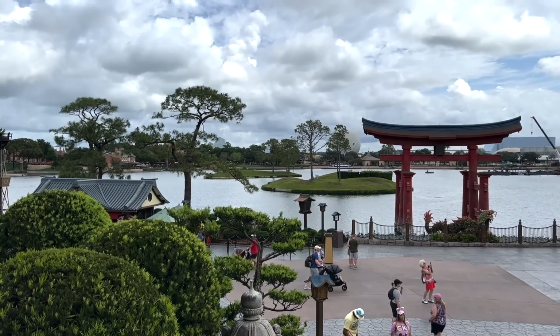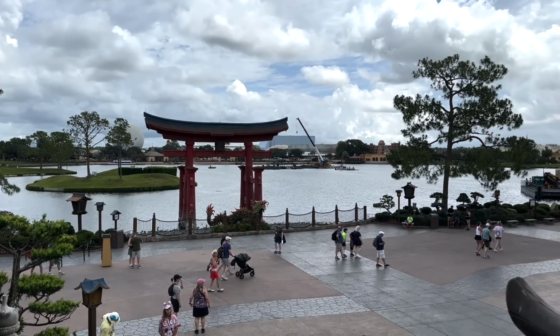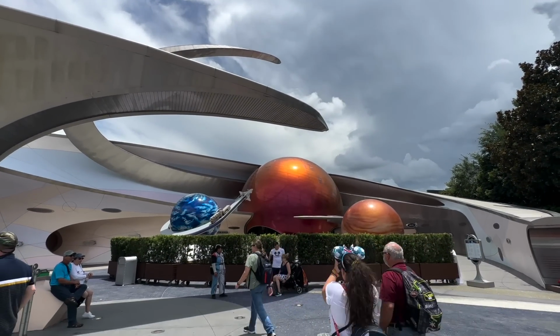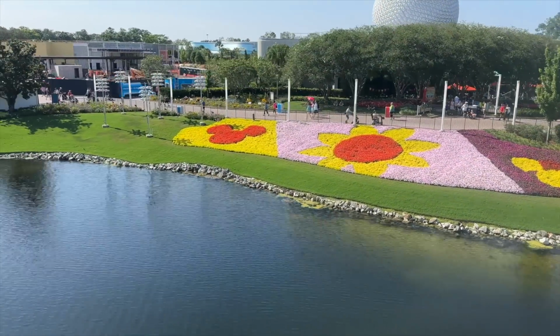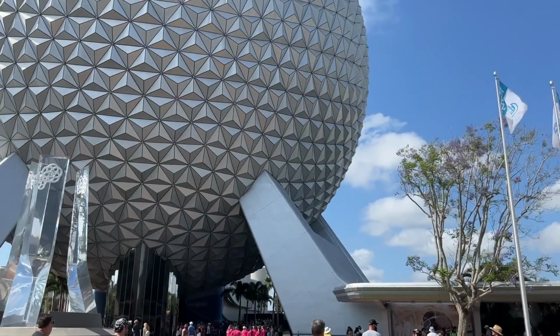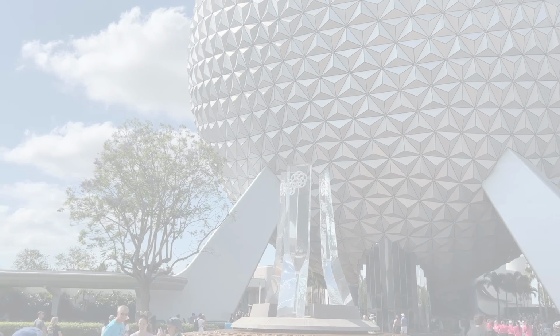Those same color schemes are represented in each area that you enter, with World Showcase as the exception, since that area is all about keeping up with the cultural theming of each pavilion. Other than that, World Nature keeps things pretty green, World Celebration is all about their blues, and World Discovery embraces the reds, so you never have to wonder about which world area you've stumbled into.